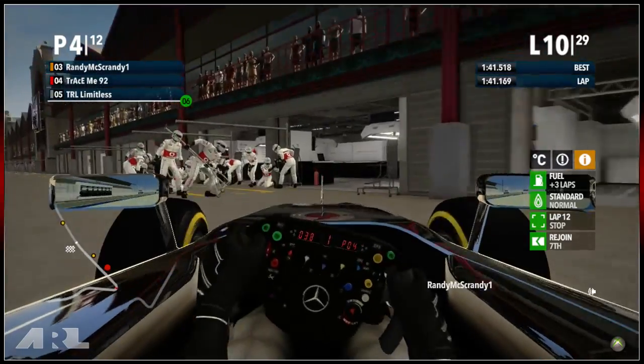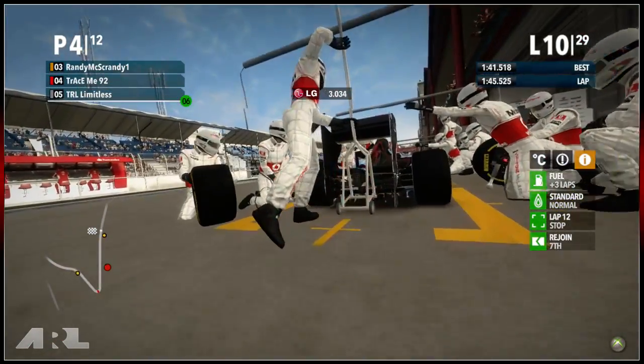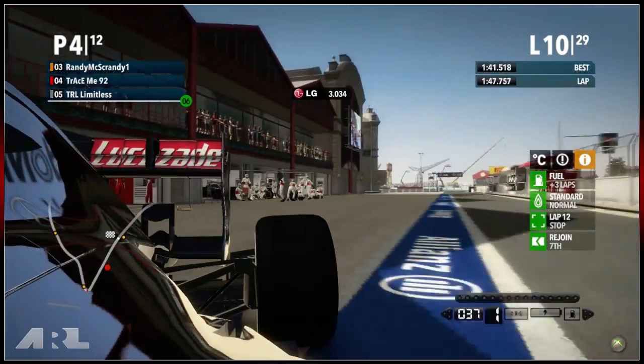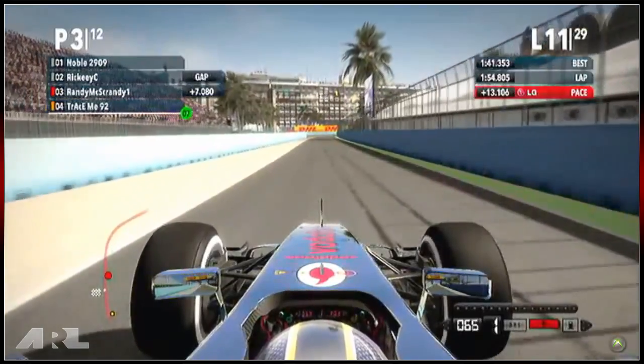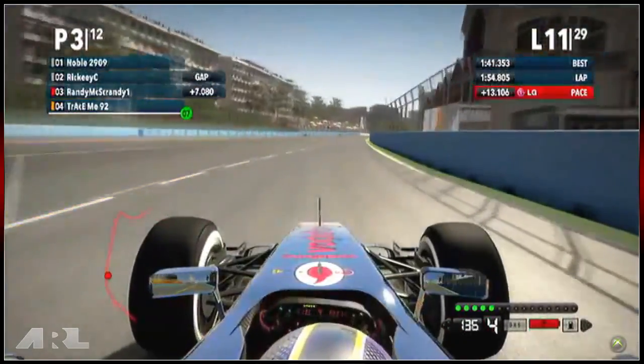So these guys are not doing pretty well, as we've got a double shuffle here, as Tracer 92 coming into the pits as well. And it's another 3-second pit stop again. So, the two McLarens have done a nice little switcheroo there. So they're on the way.